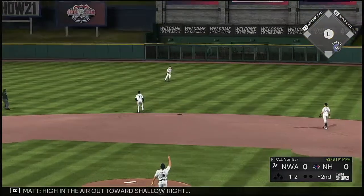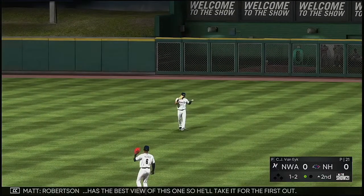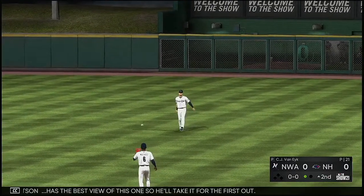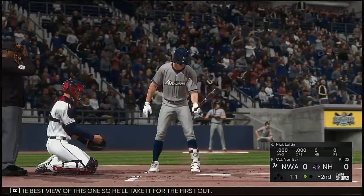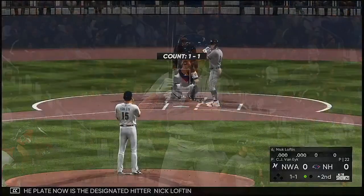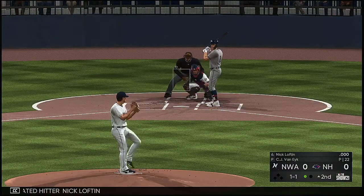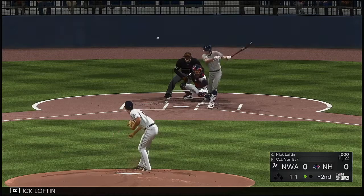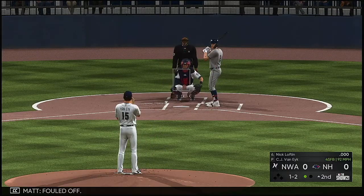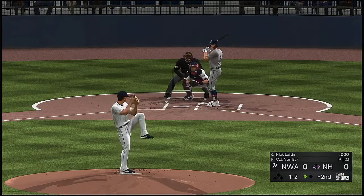High in the air out towards shallow right. Robertson has the best view of this one, so he'll take it for the first out. To the plate now is the designated hitter, Nick Lofton. Fouled off. The 1-2.